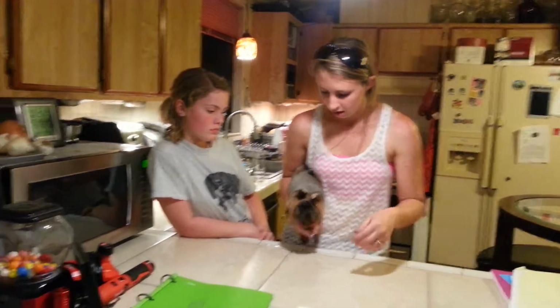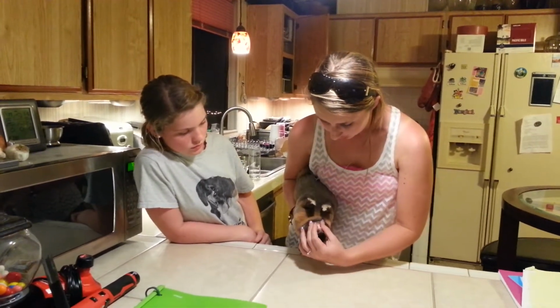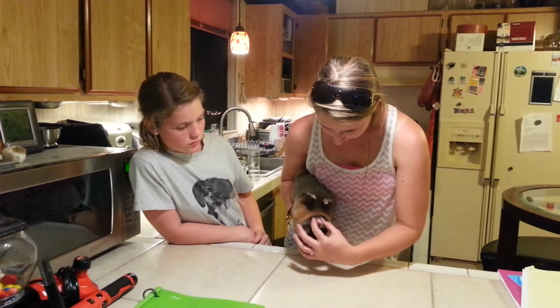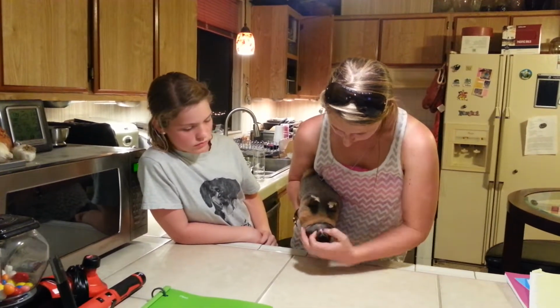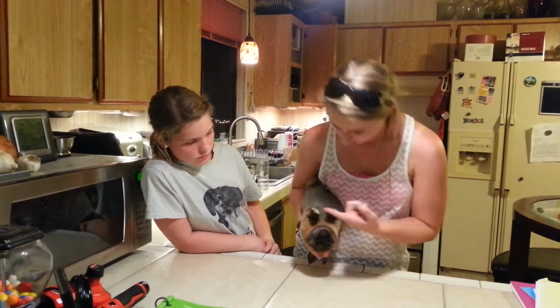I'm going to check his nose to make sure there's no signs of discharge or make sure that he doesn't look like that he has an upper respiratory infection. I'm going to check his teeth for any signs of malocclusion or pulled teeth, anything of the sort. If you can open his mouth a little bit, you can. I'm going to check his chin, make sure he's not drooling or showing any signs of disease under his chin.